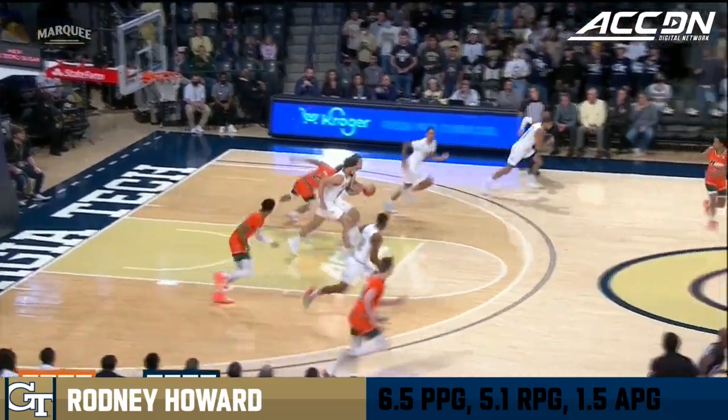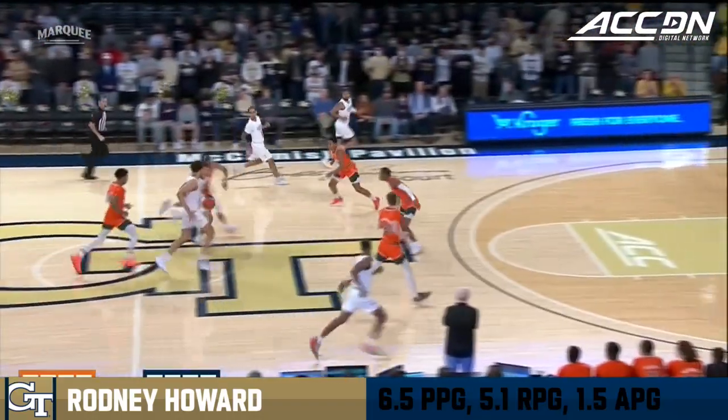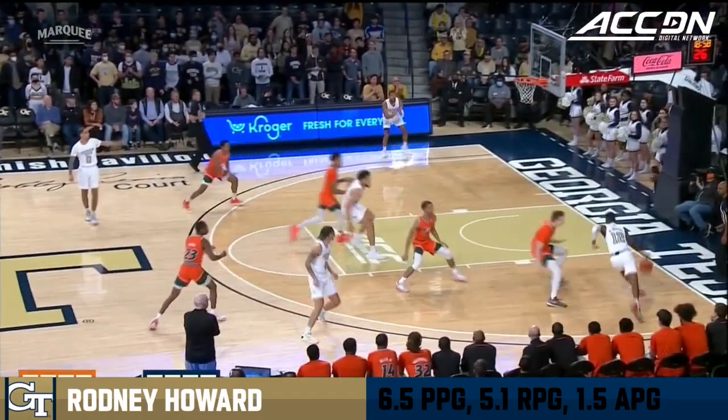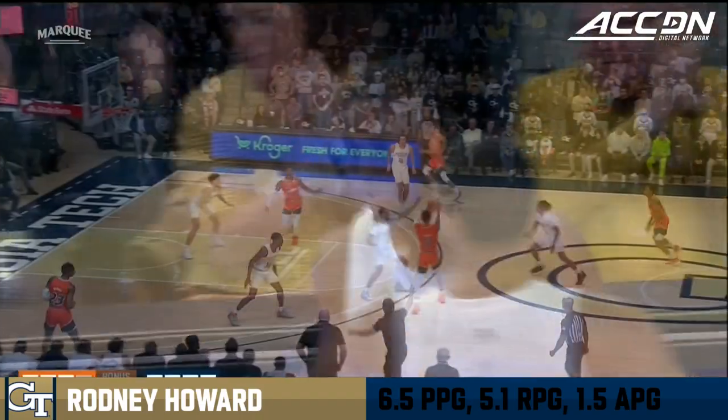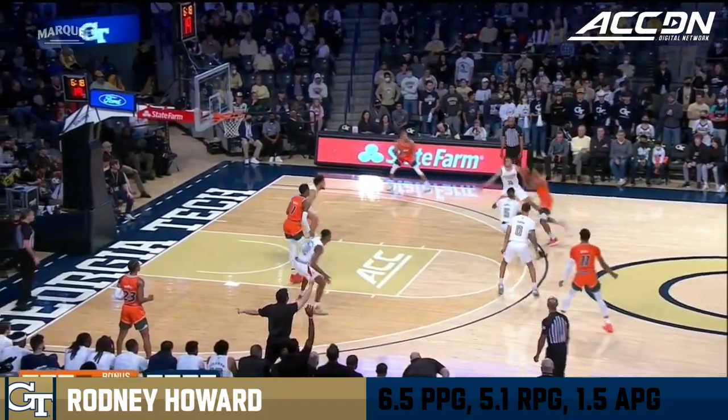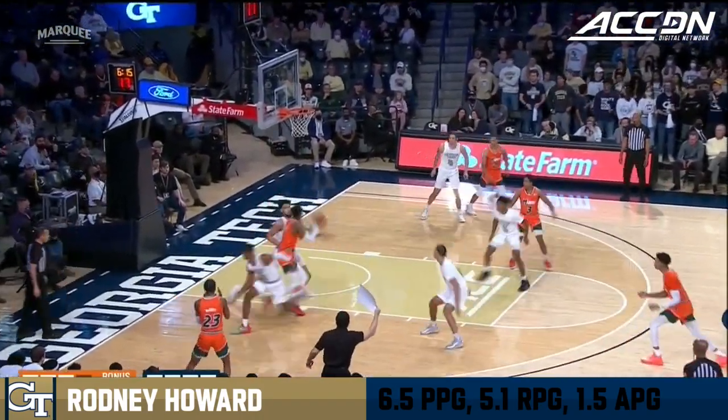Good block. More good D by Georgia Tech. As Wong was denied. Moore drives through. He scores. Count the basket. Not like Moore's getting open looks. He's having to earn those points in the paint. Oh, absolutely.